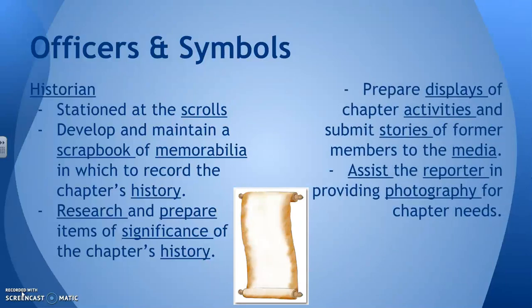The next one we're going to talk about is the historian. They are stationed at the scroll, and they develop and maintain a scrapbook of memorabilia, basically just making sure that the history of the chapter is kept for the year. They research and prepare any items of significance in our chapter's history.